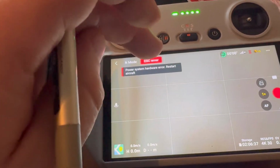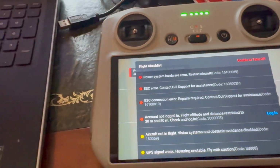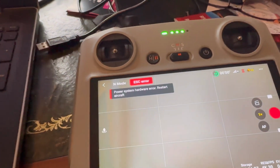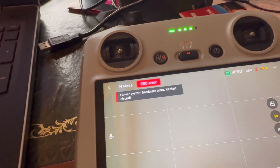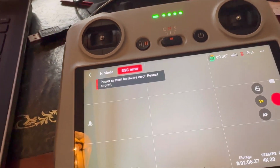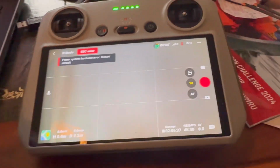When I click on it, it's coming up with an error code, and it's telling me that that needs to be resolved. So the error code's coming up as 161.00069. Home point updated. Oh, thank you very much.